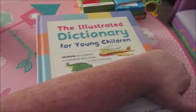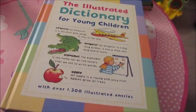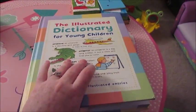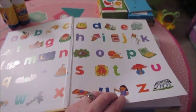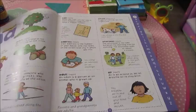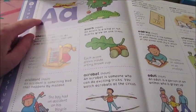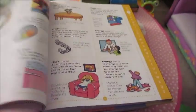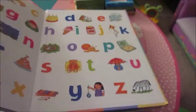Alright, and here's a stack of books and magazines we really like. This was actually my niece's, who will be 15 in April. But it is an illustrated children's dictionary. It has the alphabet and corresponding pictures. And then we typically pull this out depending on which letter we're working on, and it gives pictures and definitions of objects that start with those letters. Obviously just like a dictionary, but I like that it has pictures. So it's really, really cool.